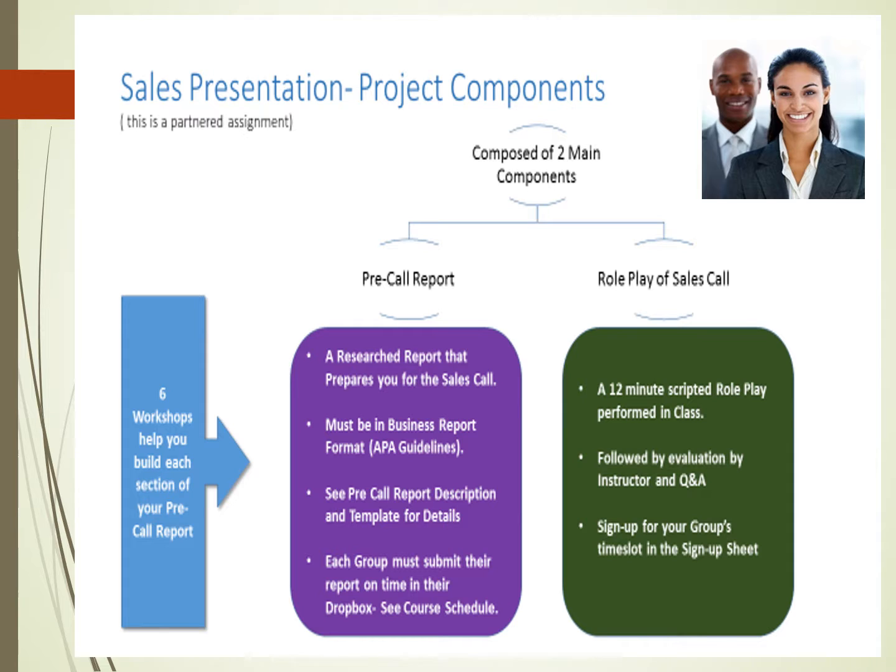The role play itself is a 12-minute scripted role play performed in class. This will be followed by an evaluation by your instructor and question and answers, which will take approximately another 10 minutes. You need to sign up your group in a time slot on the sign-up sheet by week 3. The actual role plays will take place in weeks 13 and 14.